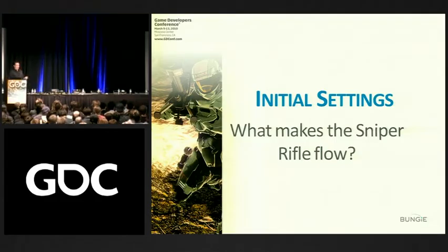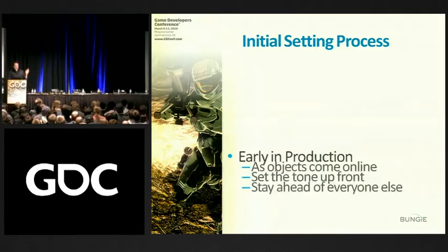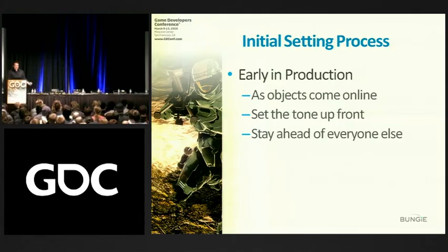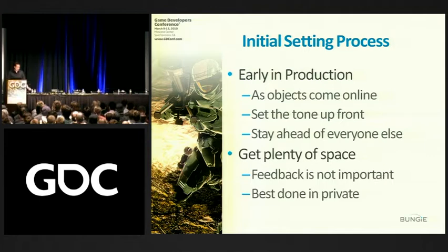So the second pass in the sniper rifle setting is setting up the initial values. And what you're trying to capture here is the flow. Again, producers, this happens really early in production. As the objects come online, you want to set the tone up front. You've got to stay ahead of everybody else. And you want to give your designers lots of space in this stage.